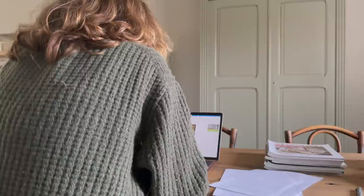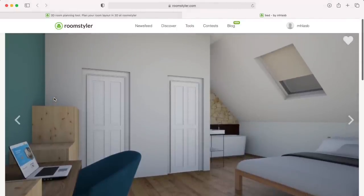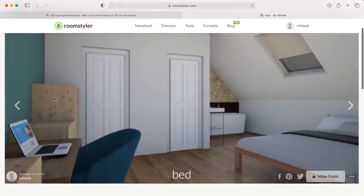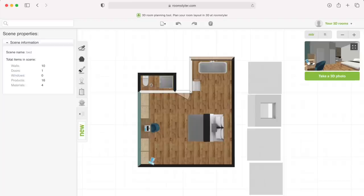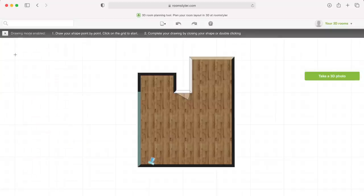So, since I have absolutely no talent for drawing, I'm using this thing called Room Styler that helps you create rooms in 3D. Really convenient for people that have no technical knowledge, such as I.